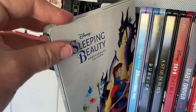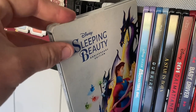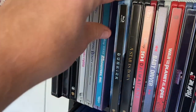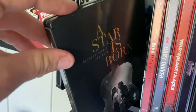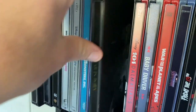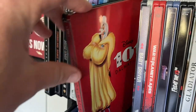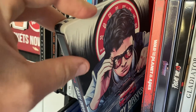Next up, we have Sleeping Beauty. My girlfriend wanted this one. It's a really nice steelbook, and you know, it's a dang good Disney movie. Then we have Monsters, Inc., a top 5 Pixar movie for me. Then we have Dunkirk. Fun fact, my least favorite Nolan film. Then we have A Star is Born, snubbed of so many Oscars, including Best Actor, Best Actress, Best Picture, my favorite movie of 2018. Then we have 101 Dalmatians. Just look at that vibrant red of that steelbook. Oh, it's gorgeous. And we have Baby Driver, the only Edgar Wright film I've seen, and I absolutely love it.